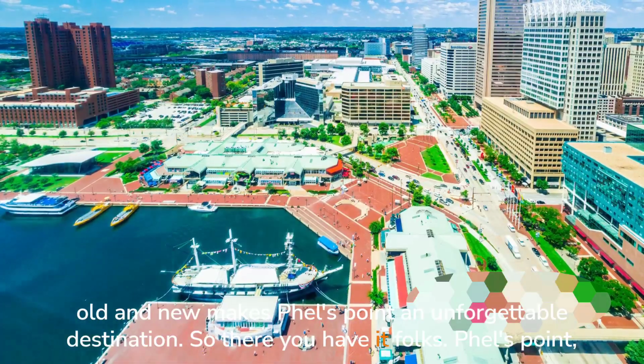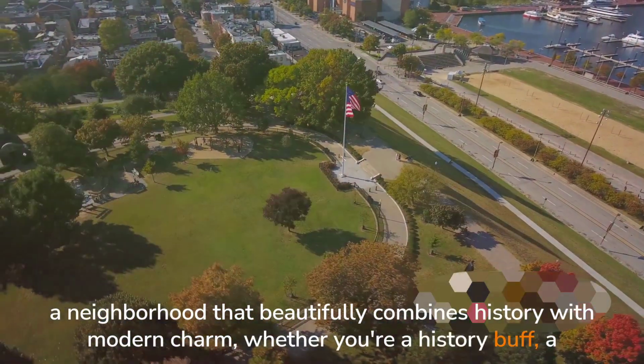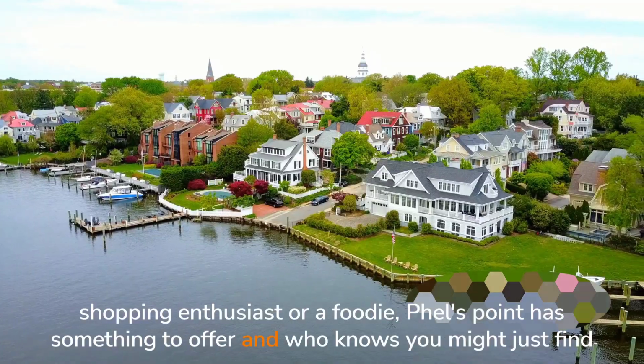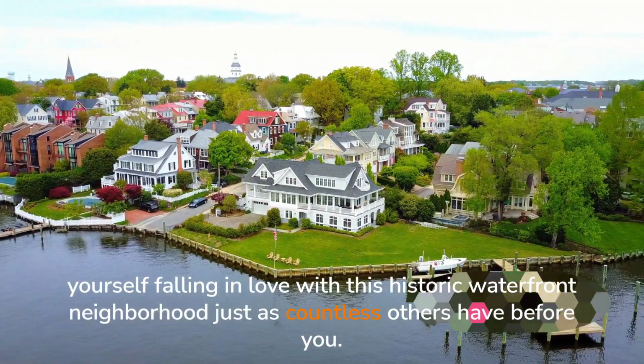So there you have it, folks. Fells Point, a neighborhood that beautifully combines history with modern charm. Whether you're a history buff, a shopping enthusiast, or a foodie, Fells Point has something to offer. And who knows, you might just find yourself falling in love with this historic waterfront neighborhood, just as countless others have before you.